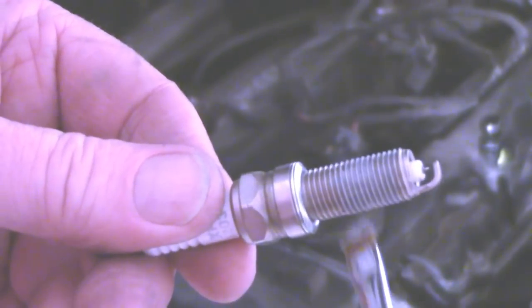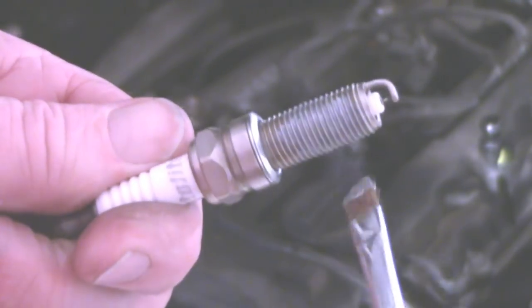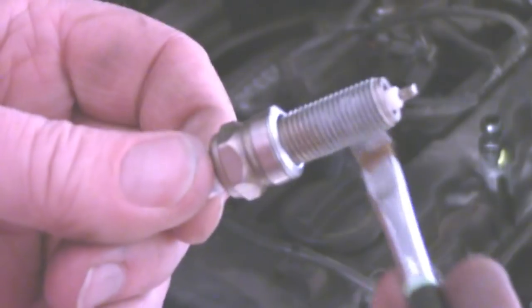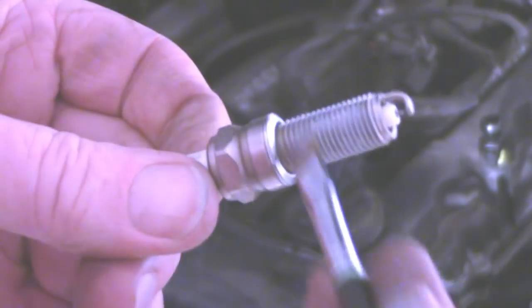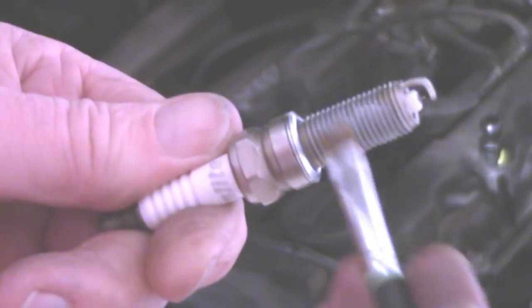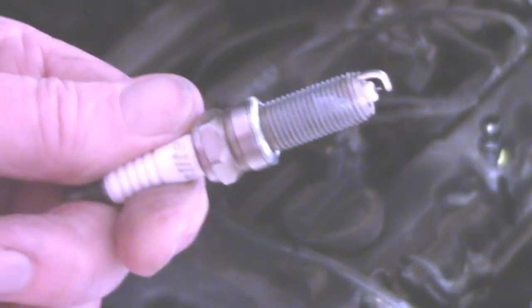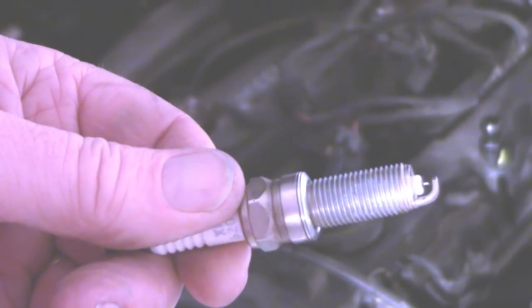I'm going to be installing Permatex anti-seize thread lubricant on each of these plugs, and it doesn't require much. Just a small drop goes a long way, and just work it into the threads. Don't have any excess on there because it makes a hideous mess, and you don't want any contamination getting onto your electrode. So I'm going to do that with the remaining 3 spark plugs, and we'll start threading them into place.